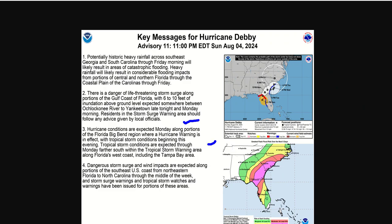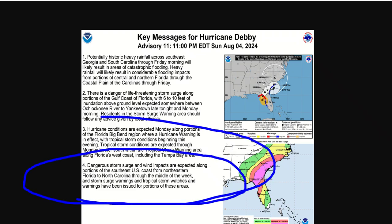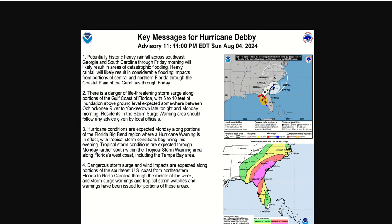Number three, hurricane conditions expected Monday along portions of the Florida Big Bend. We do have a hurricane warning in effect. Tropical storm conditions further south, and then that will extend onto the East Coast. And dangerous storm surge and wind impacts along the southeast coast from northeast Florida to North Carolina through the middle and later part of the week. Storm surge warnings have been issued as well, as we have onshore flow around Debby that will push water in. So it's not just rainfall, but also beach erosion, waves, storm surge, a real heck of a mess.